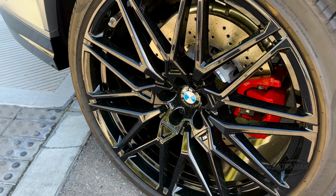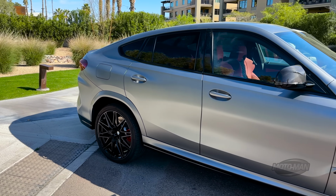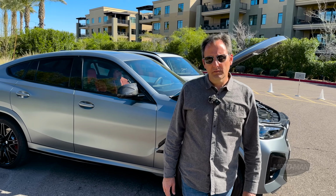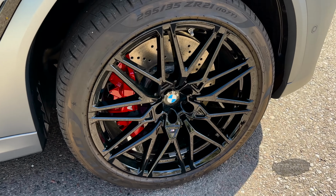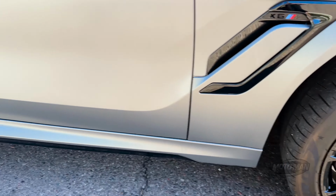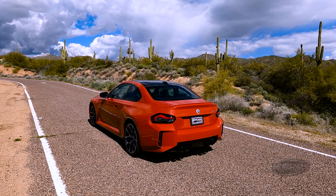Now, MotoMan, the reason why I'm starting on the rear 22-inch wheel on the X6M is because traditionally M cars have been rear-wheel drive. But of course, we have moved on. By the way, this wheel design is new, updated, and it's also a staggered combination. So it's a 21-inch wheel in the front, and a 22 in the rear. That is a trend that they've been doing. They did that on the M2 as well, which I have to say works to great effect.